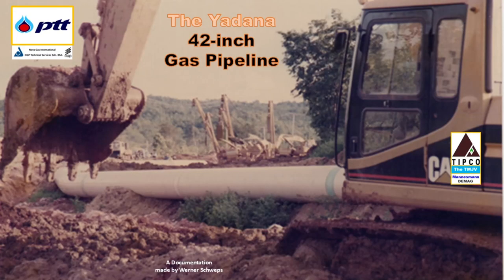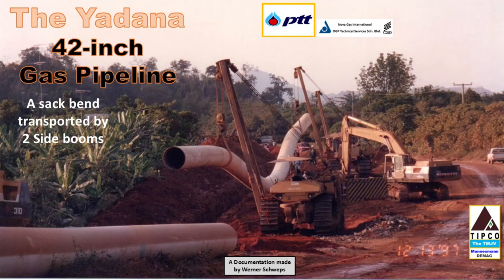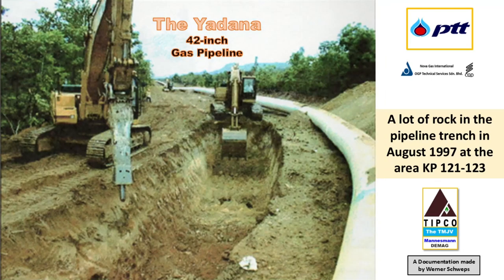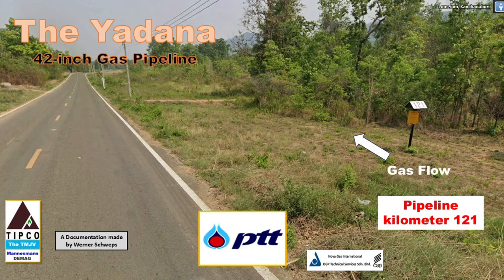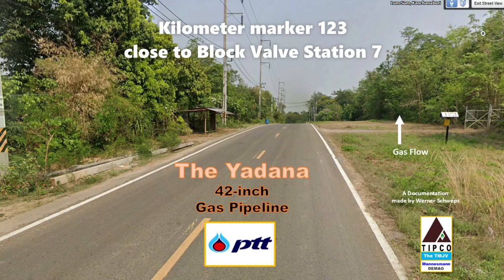The Yadan Gas pipeline, as built by the Tasco Mannesmann joint venture, continues its safest and most environmentally friendly way to block valve station number 7, which is located in the middle of the pipeline at Sai Yok Road 6018. Just before the pipeline reached block valve station number 7, we found much more hard rock in the trench that slowed down our excavation work, as reported in the monthly progress report of August 1997. Here are 4 pictures from our days showing road 6018 and the former pipeline right-of-way. The pictures include clearly visible kilometer markers and pipeline markers indicating the presence and location of a pipeline.